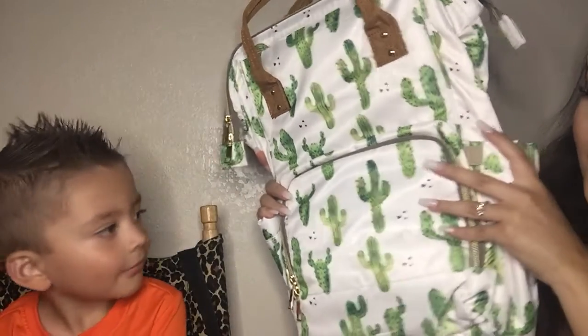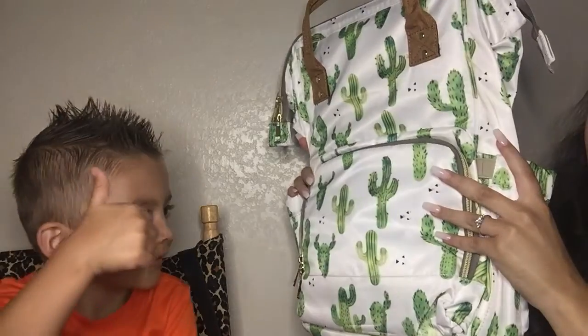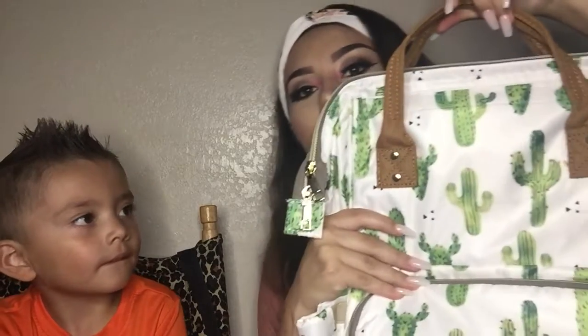So first thing is her diaper bag, or my diaper bag. It is super, super cute. I freaking love it. What do you think? Good. And it's like a little backpack, or you can wear it as a purse too. Somebody at the baby shower was like, I cannot see her just having a regular diaper bag. So true. But yeah, I just thought that was super, super cute.